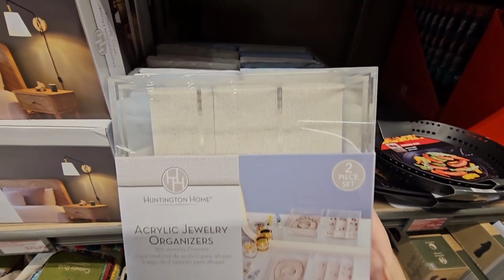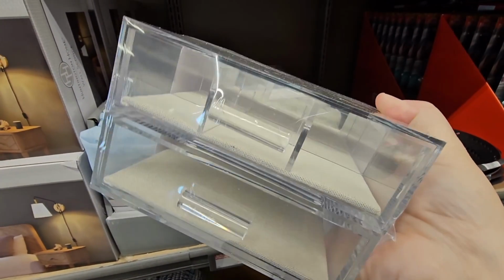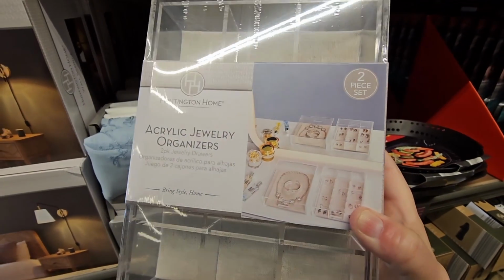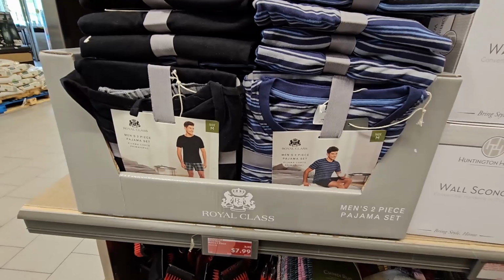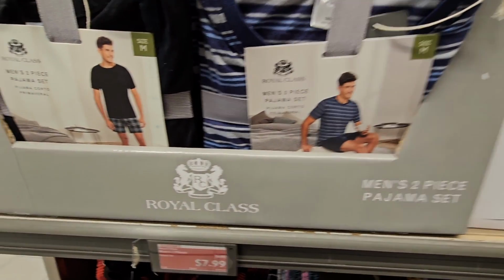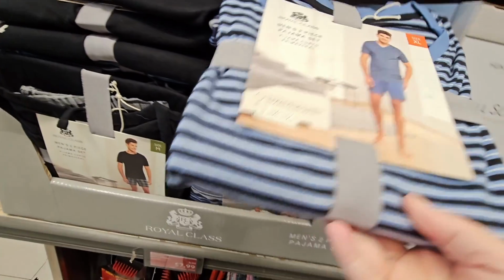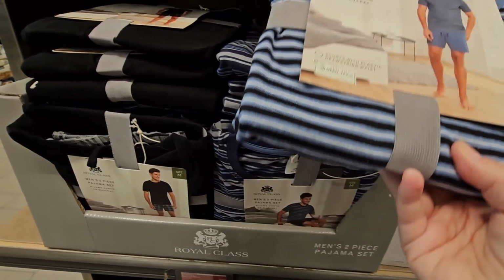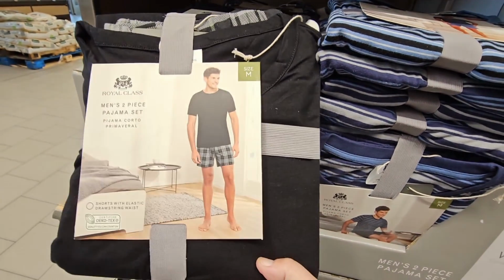And then here is a jewelry organizer. I don't know if it's 1 piece or those are 2. Oh, 2-piece set, okay. But $14.99 for those, not too bad. And then here's the men's 2-piece pajama set, already been clearance down to $7.99. It's funny because I'm here every week, and you would think that these been here for, you know, a couple of weeks. This is new. So you have 2 different styles.